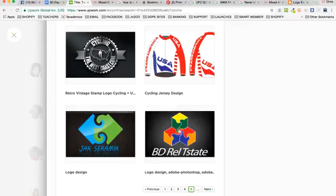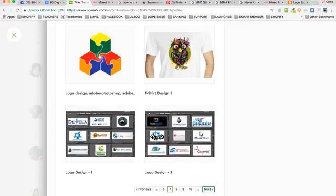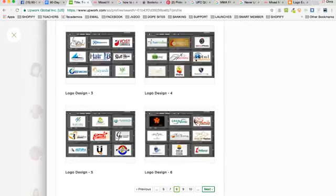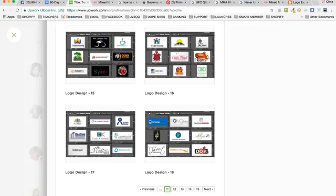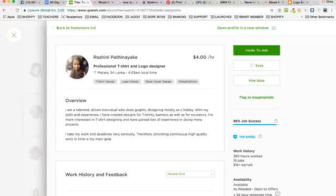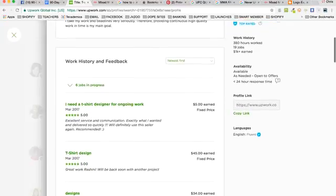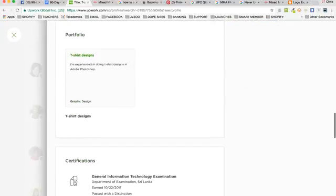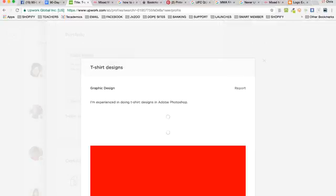Cycling, the West Coast. Got a flag in the middle, a biker. You start to say, okay, they understand the use of elements. And if you see stuff that looks good, I always get wary if they have designs that look bad. But if you see stuff that looks good, you can kind of go in there. Okay, then you just go to the next one. Same thing. You go to the next one, and you just literally go to their portfolio, t-shirt designs.